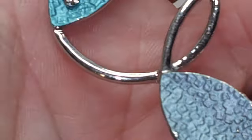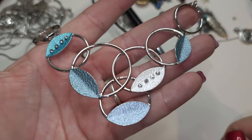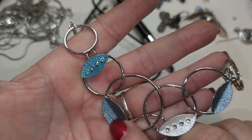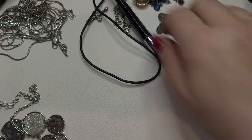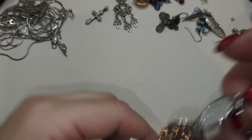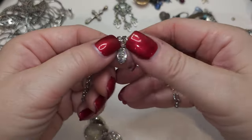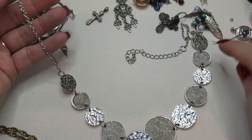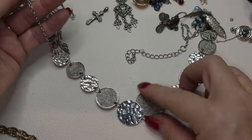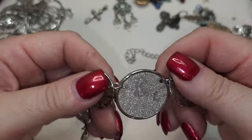Let me show you closer. Very pretty, different color, blue enameled right here. I'm gonna have to take a look at what Equilibrium is. Okay, we have another silver tone necklace. This one is Charming Charlie. It has hammered discs and kind of faux druzy or shimmery discs, silver tone.